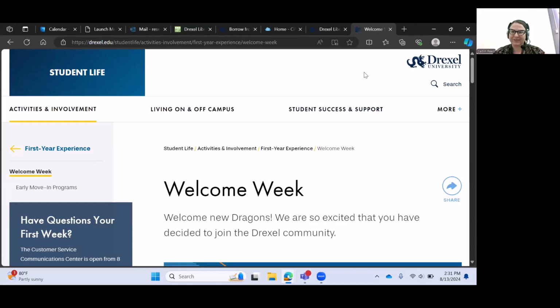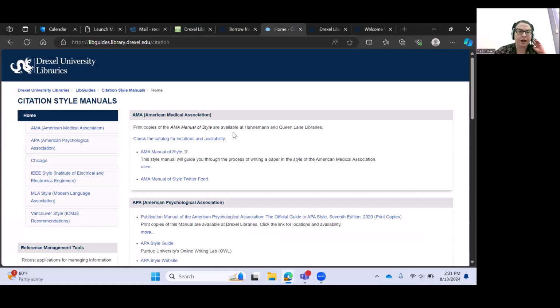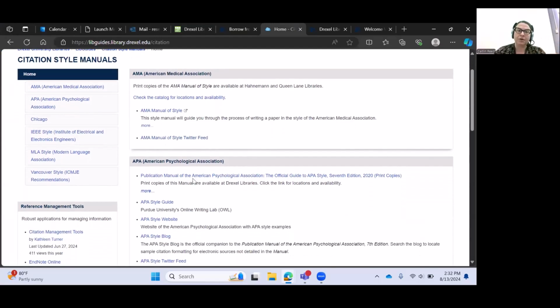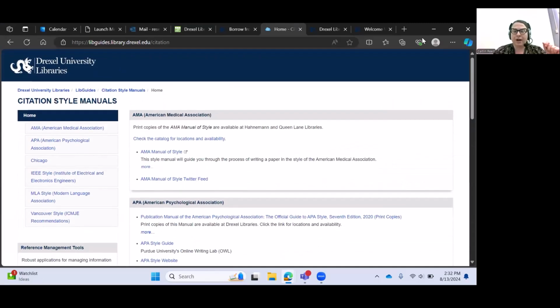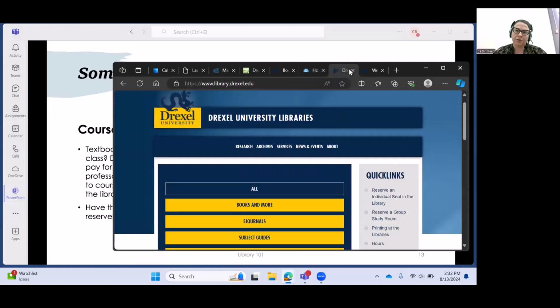My tabs, sorry. Okay, so we have these citation manuals here. This is a great place to go for a very comprehensive overview of any kind of citation style that you might need. But I also wanted to mention that we have an alternative tool here from the library page.